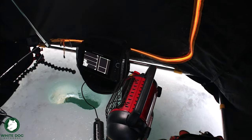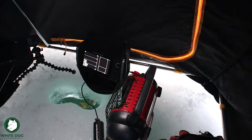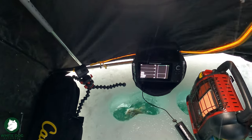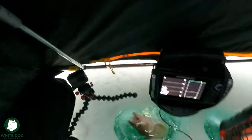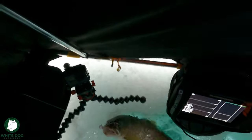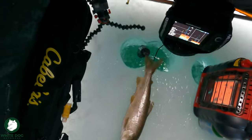Come on, baby. He came up pretty good, that one. The ice is so thick, I can't even see where his head is. There he comes. Come on, bubby. There you go. Oh, you got it pretty good. You're not that big. But I'll take you. Thanks for playing, buddy.